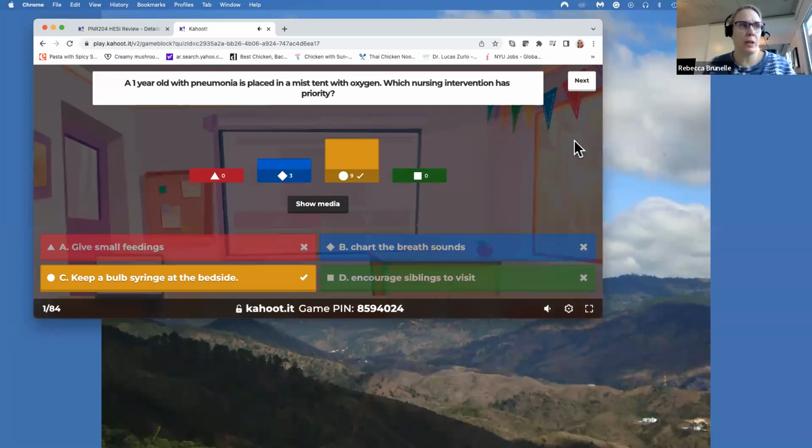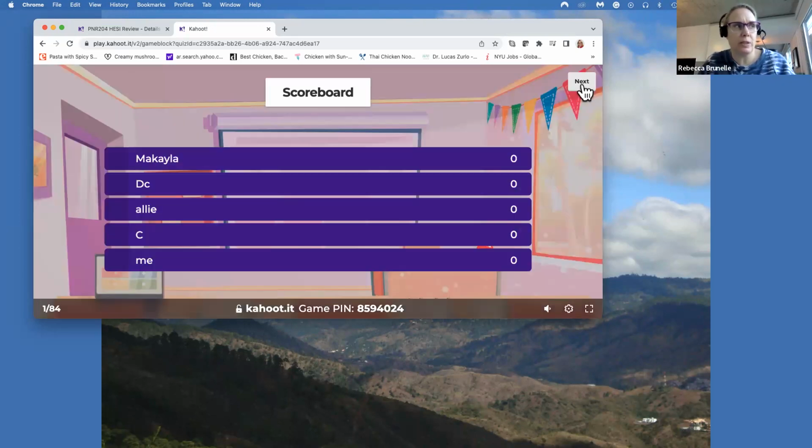Okay, pretty good job. So you would do all of those things more than likely, but when they have a respiratory infection and they're young, they tend to have really thick secretions, and you need to get those out so that you can help them breathe. So that's why that one is the higher priority.